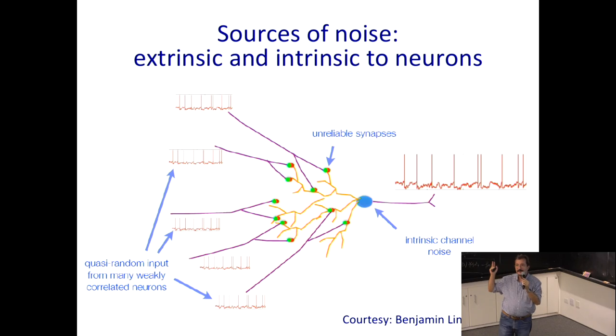And the sources of noise: lots of sources of noise. Here are only some of them. I took this slide from Benjamin Lindner. There's intrinsic channel noise; I think Rodrigo has reviewed this, so I want to go through it very briefly. Also, unreliable synapses. There is the release of synaptic vesicles when there is a spike, or even without spikes, since presynaptic spikes occur constantly. Because of the quantized nature of the neurotransmitters and the packaging of neurotransmitters within each vesicle, this introduces some stochasticity at the synaptic level. And then the famous network noise, whatever it is. As it says here, it is a quasi-random input from any weakly correlated neuron. So you imagine that a single cell is embedded in a network which generates this chaotic-like behavior, which is also part of what people call noise.